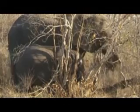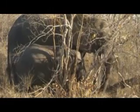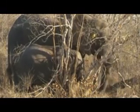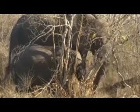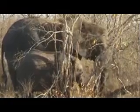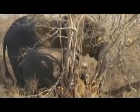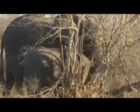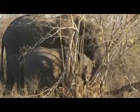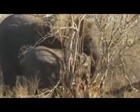She's digging for roots. He can't get to the same roots. He's not big enough. He doesn't have the agility of his trunk yet, or the strength to be able to do what she's doing. But she wants to feed first. Afterwards, he can have his fun there. Some elephants will let the youngsters drink and feed, depends on how hungry or how thirsty. Maybe she's showing him. It looks like their trunks are in the same place. Could be that she's showing him how to do it.